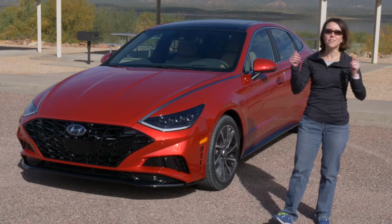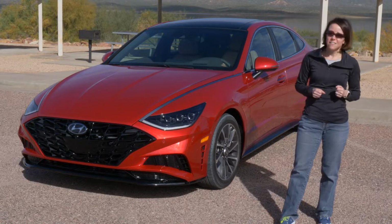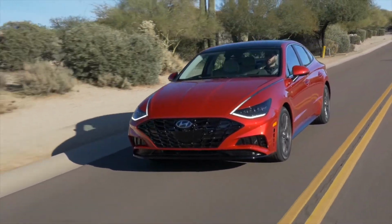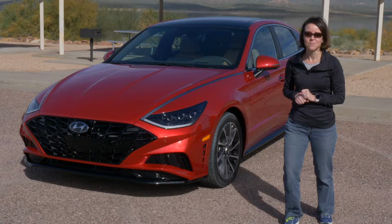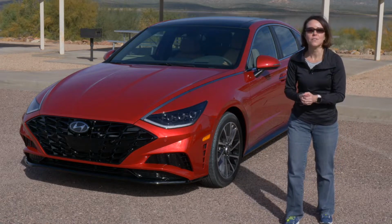This week we are driving around Arizona in the 8th generation 2020 Hyundai Sonata. This vehicle is all new for this model year, and if you haven't looked at Hyundai recently, this is going to be the vehicle that makes you take a second look. So let's take a closer look and see what you need to know about this all new vehicle from Hyundai.